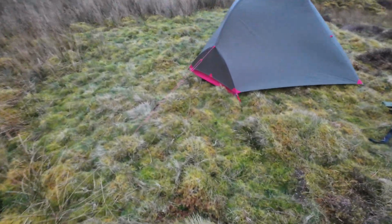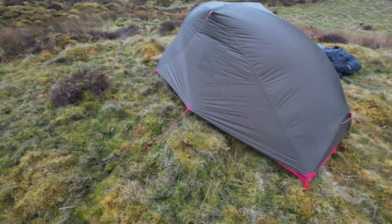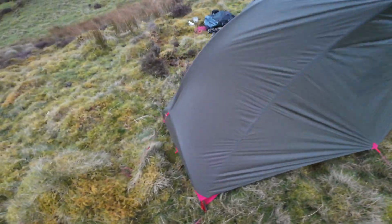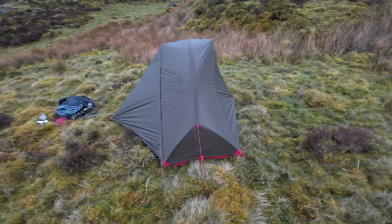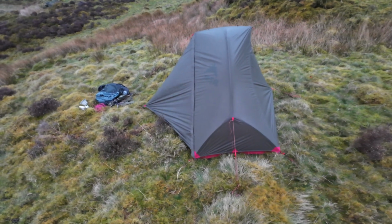There's the tent pitched. Getting better at it. Trying to pull this. I wish that was, you know, a bit more angled out. I don't know why I made it so vertical like that. But you've got the back to the wind. The wind's kind of cutting through that way. So I think we're all right.